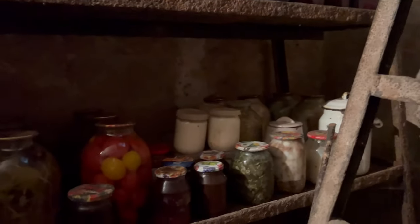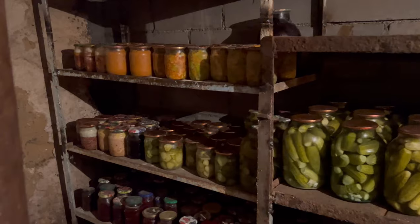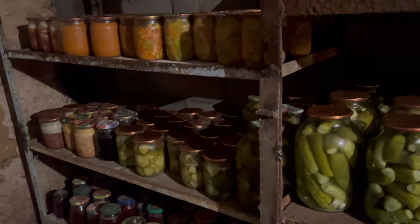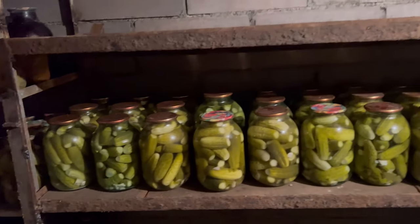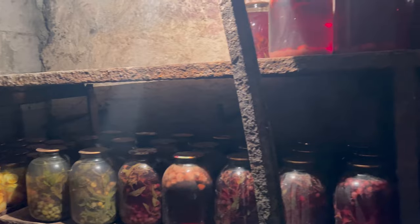So here you can see the canned products that my grandmother prepared for the winter. Starting from tomatoes, different compotes, cucumbers, cabbages, mint, salads, zucchinis. My grandma prepares it in summer and then the whole winter we eat these supplies.